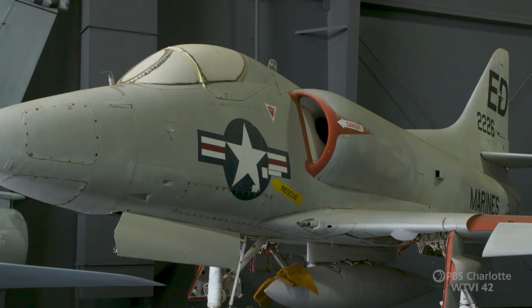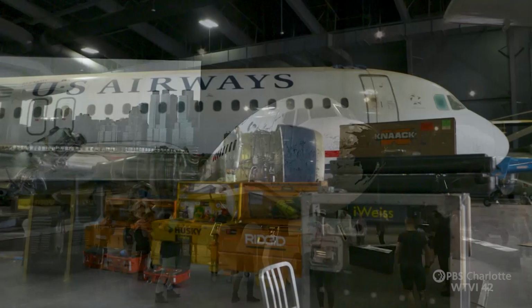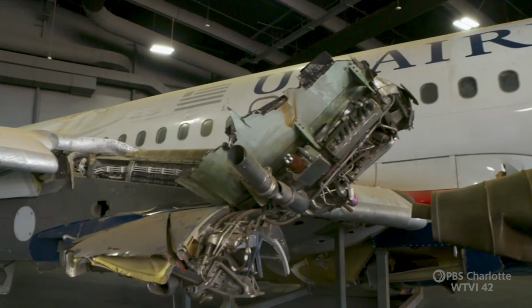These are amazing pieces of technology, but it's the people that worked on those planes, the people that designed those planes, the people that flew those planes that really bring them to life. VP of Collections Katie Swearingen gives us a rare close-up look at the main plane attraction here at the new Sullenberger Museum, the not-so-old airplane that everyone wants to see, the U.S. Airways Miracle on the Hudson plane.